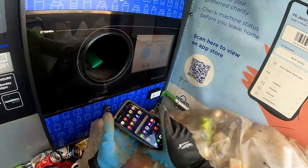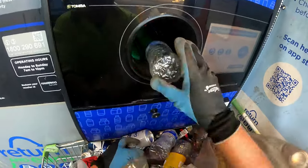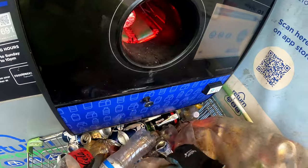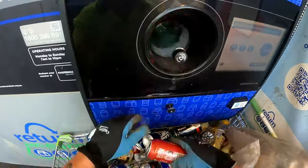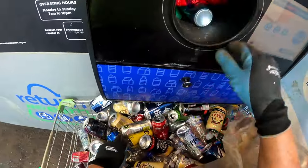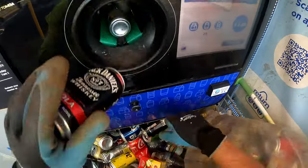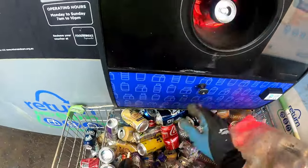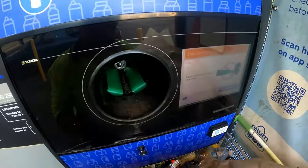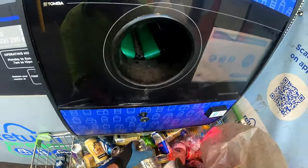Let's scan away. Oh, the app's gone cuckoo. Here we go, we're good to go. Let's hope this doesn't take too long. Get this through. Plenty of room in the machine anyway. Doesn't look like anyone's put anything in it. Oh, come off the grass. You got stuck, I know. Belt looks a bit far apart actually.